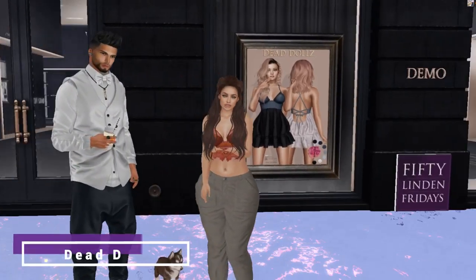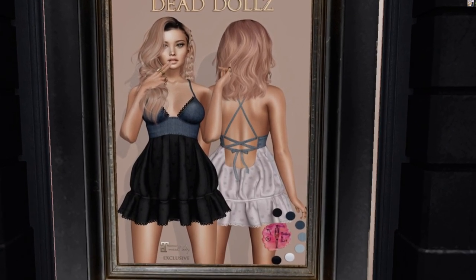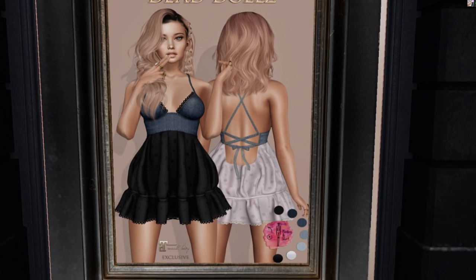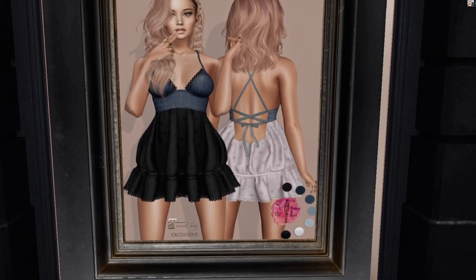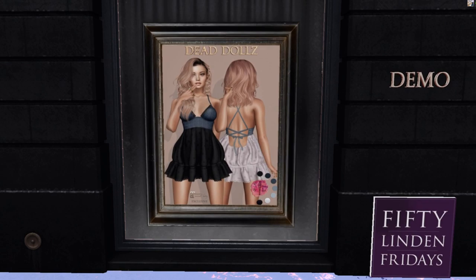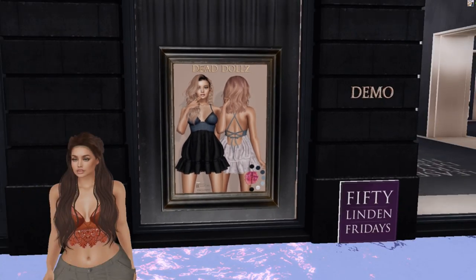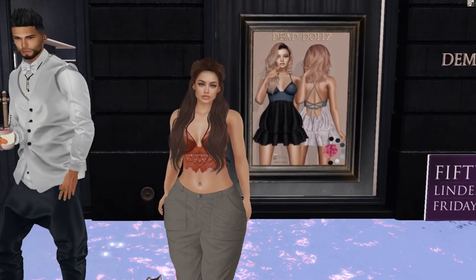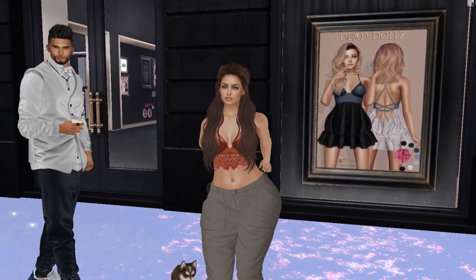Okay, so we're at Dead Dolls, and we have this dress. I mean, it's cute. If you don't have enough dresses, I would definitely buy it. You can change the upper part of the dress. I think you have two skirt colors, or maybe you can change the skirt. I will not try it today, but if you like it, go grab it. It's cute. But I have so many dresses, I'm just not in the mood for buying it today. So let's go on next.